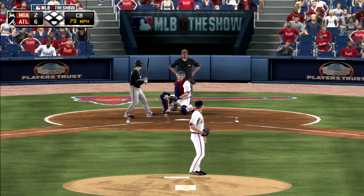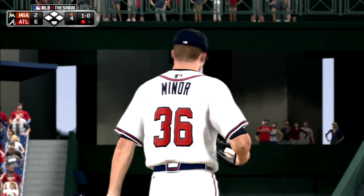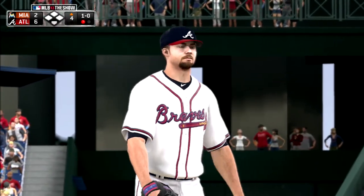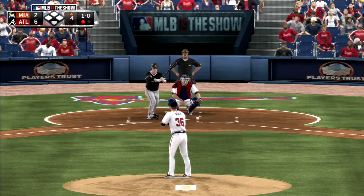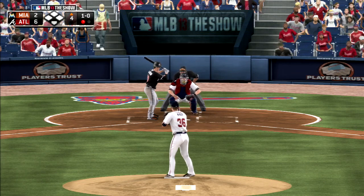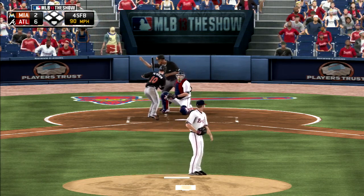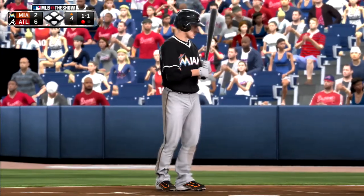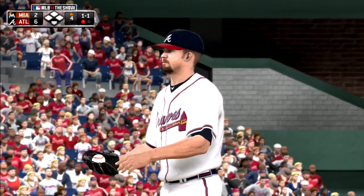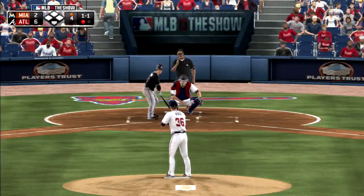Ball 1. And a quick check of the pitch count here. That's 53 now through only 3 1/3. Now a fastball for a called strike. It's 1-1. Even though that's a strike, that's still not a bad take because you're facing a guy that's already walked a few guys, so make him throw some more pitches. Run that pitch count up.